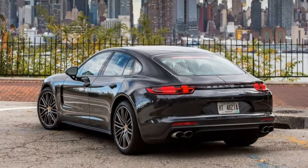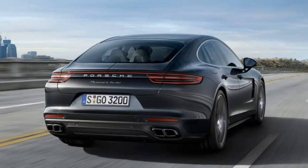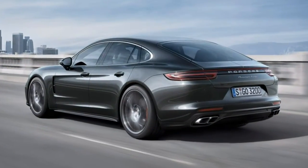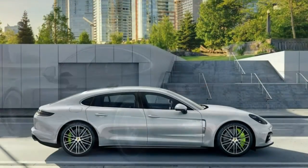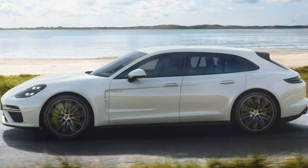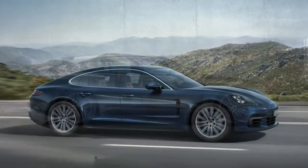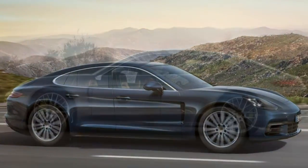The Porsche Panamera was redesigned from the ground up just a year ago. It got new looks, new engines and a bevy of tech upgrades. But for Porsche, that's apparently not enough. The 2018 Porsche Panamera gets two big additions: the Panamera Sport Turismo and the Turbo S E-Hybrid.